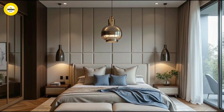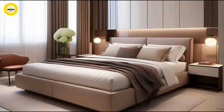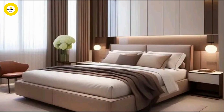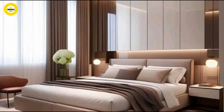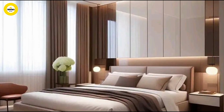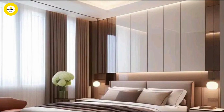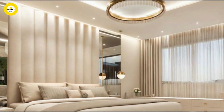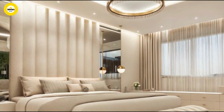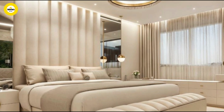Even small details like chrome lamp bases, glass pendant lights, or metallic trims on furniture can elevate the look without overwhelming it. The key is balance. Too much shine can feel cold, but used thoughtfully, it adds polish and elegance. Reflective finishes bring dimension, brightness, and that quiet sense of glamour that defines a truly luxurious retreat.